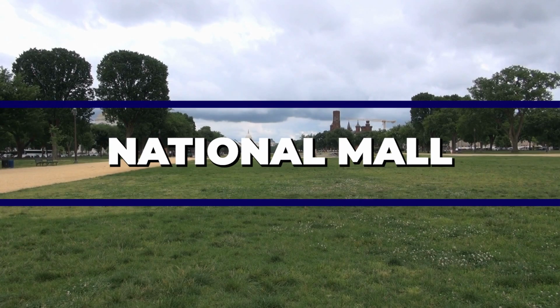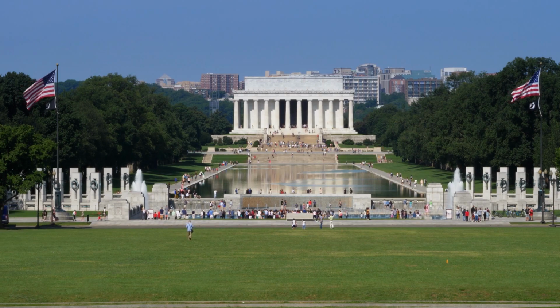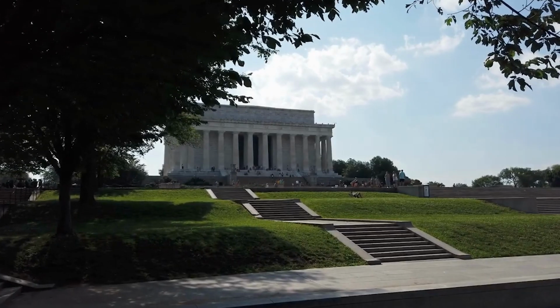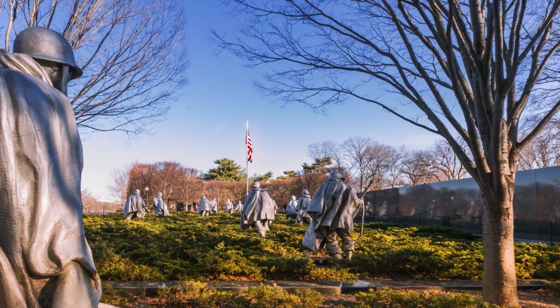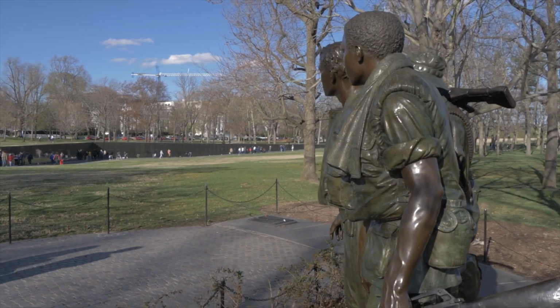The military memorials of the National Mall occupy a significant portion of the area, featuring expansive lawns and parks that form a green belt stretching from the Capitol. The most prominent among them is the Lincoln Memorial, accompanied by a host of other iconic buildings and monuments that define the Washington landscape. These include memorials commemorating World War II, the Vietnam War, and the Korean War.